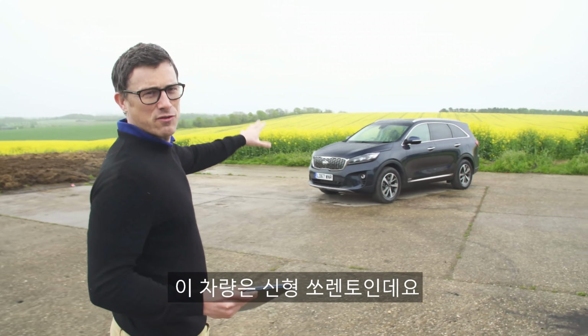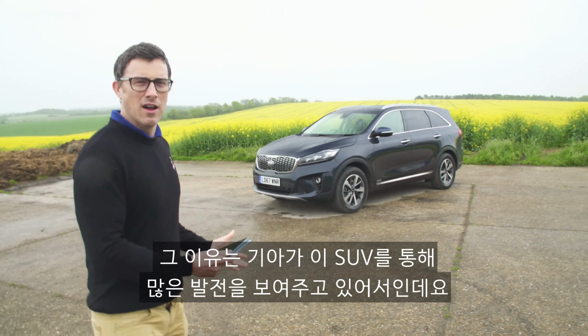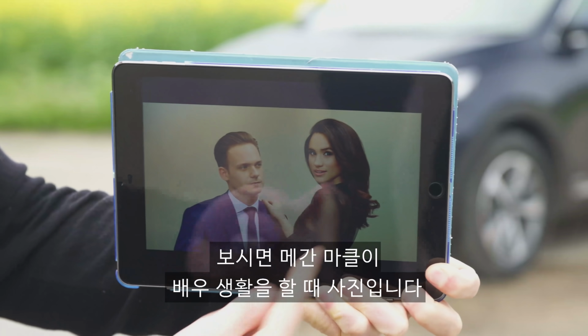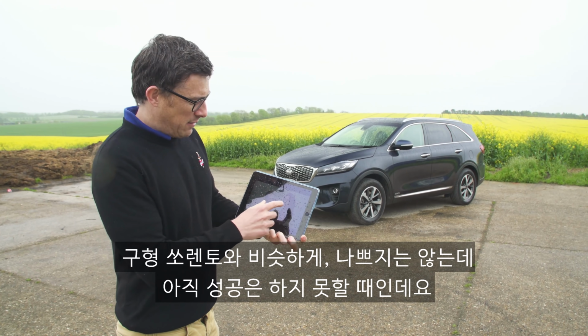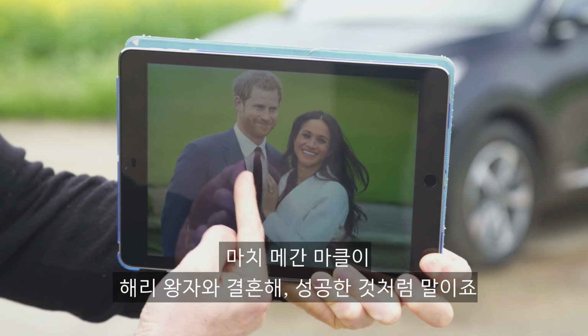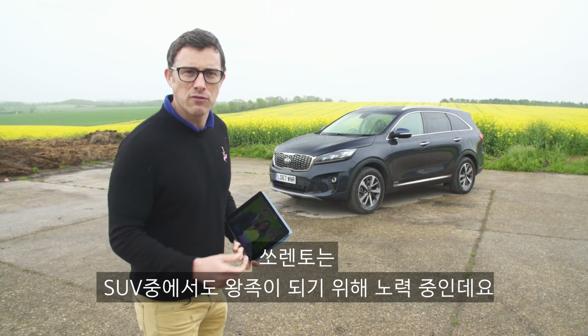This is the Kia Sorento, and you can think of it as being a bit like Meghan Markle because it's Kia climbing the SUV social ladder. So there's Meghan in Suits, an actress, you know, it's a bit like the old Sorento. It's pretty nice, but it hasn't quite made it yet. Whereas now the Kia Sorento is like Meghan with Prince Harry. It's trying to be SUV royalty.